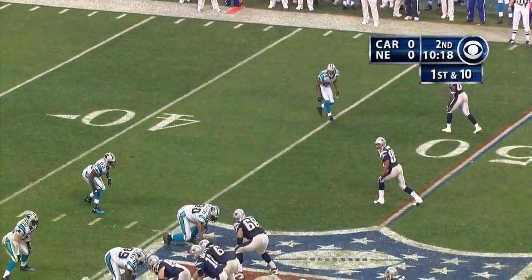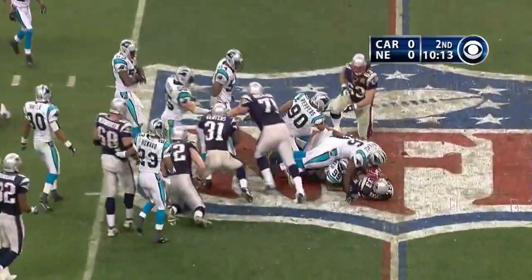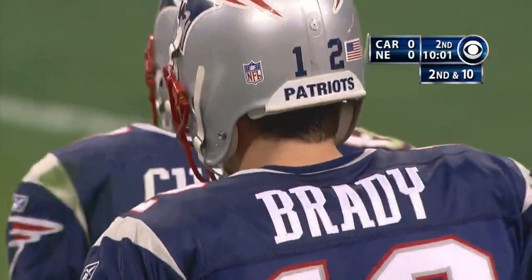So now from the Carolina 47, Brady gives it to Faulk again, and Faulk to the line of scrimmage and no more. Hey, man, you look at this offense by the Patriots so many times. We've done games, we talk about all they do: 5 wide receivers, all the shifting, the movement, the screens.